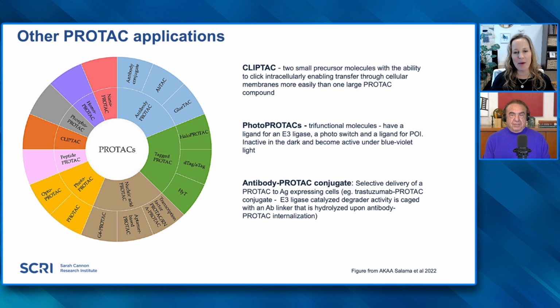So anything you want to say about other applications of PROTACs? I have no idea what a CLIPTAC is, or a photo PROTAC, or antibody PROTAC conjugate. That sounds pretty interesting. Yeah, my program manager put this slide together, and this slide blows my mind. The different applications that you can think about for PROTACs, and I think this goes back to what you were saying at the beginning, how many different ways already we can see it in 3 diseases that a PROTAC can be used.